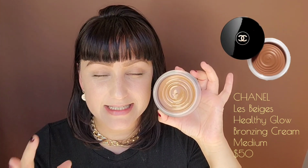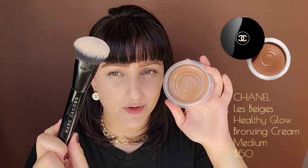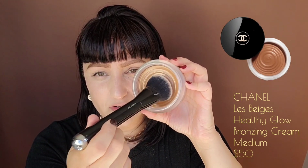So what's so great about this formulation and why this texture and this product has been so popular for so long is that it creates a velvet matte texture. It truly looks like second skin. I'm gonna use my favorite brush to apply this product. This is so great with cream products and liquid, but especially cream. This is the Marc Jacobs Face 2 brush. I'm just gonna tap a little bit of this on. I'm doing very little bit because I am lighter skinned, so obviously I don't want to put too much on. I'm just going to use it to lightly warm up the skin.